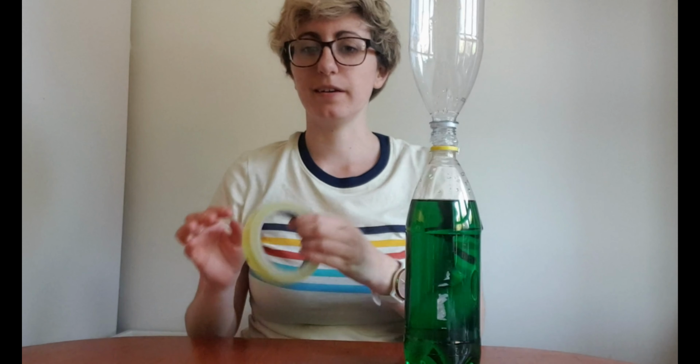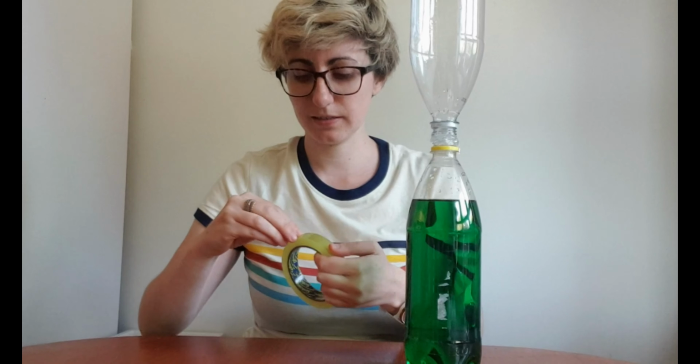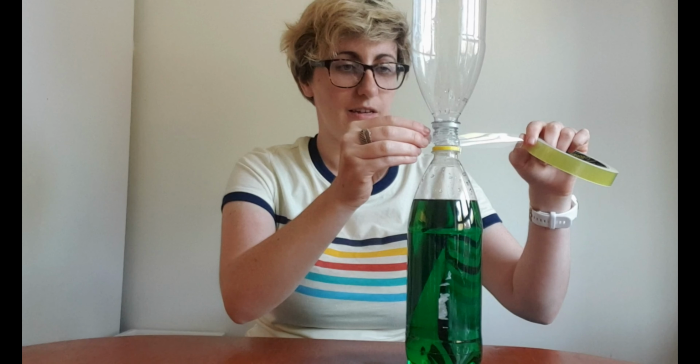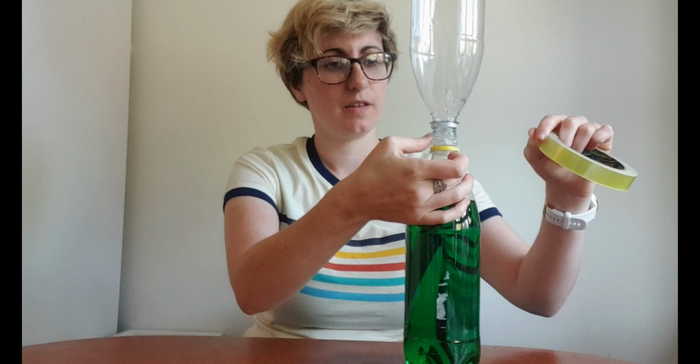So that is drying. Okay, I've waited a couple of minutes and now I am going to secure the glue on with my sellotape. And again, if you don't have glue, sellotape will be perfect.